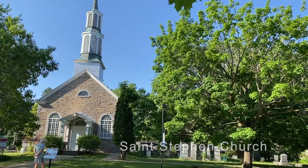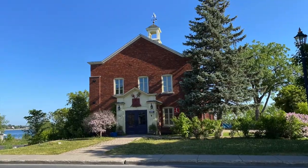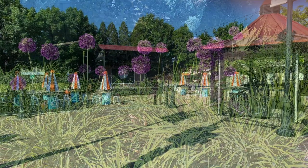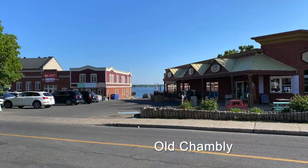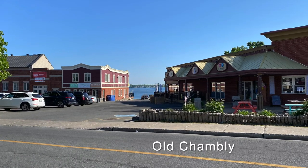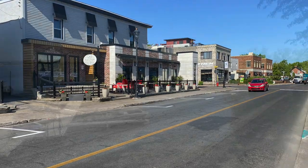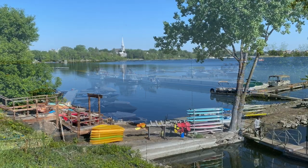Chambly is an off-island suburb of Greater Montreal in southwestern Quebec. It sits on the Richelieu River, just south of the St. Lawrence. Descendants of European immigrants have lived in Chambly since the 17th century. Samuel de Champlain passed through the area in 1609 and he noted the rapids and the terrain. Today it has a total population of over 31,000 and 87% speak French.